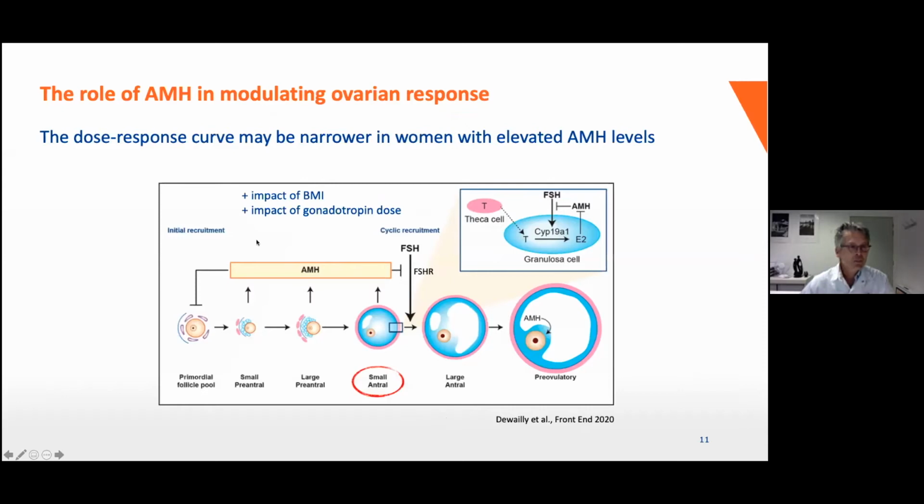And AMH plays a crucial role in the pathogenesis of PCOS. AMH inhibits the recruitment of primordial follicles and promotes the survival of growing follicles because of its anti-apoptotic effect on granulosa cells. AMH also decreases FSH receptor expression and aromatase expression. So it makes AMH a key player in the control of follicular development.